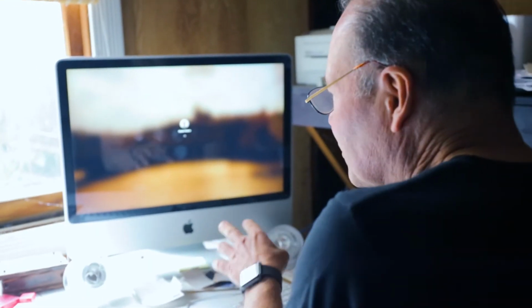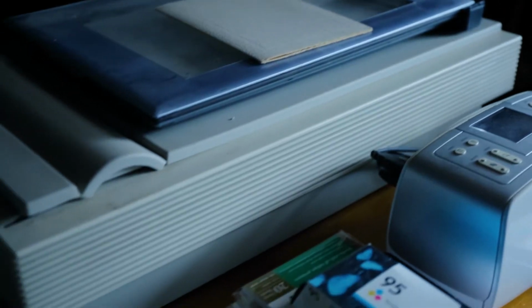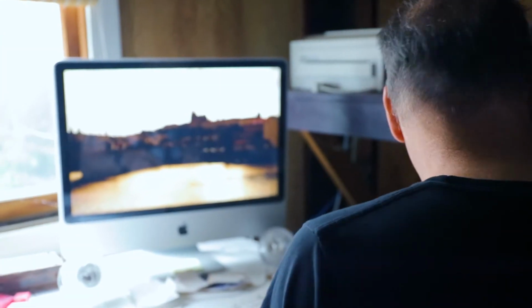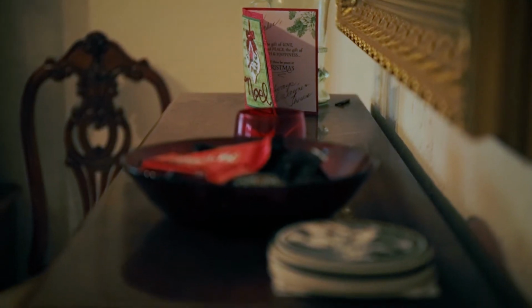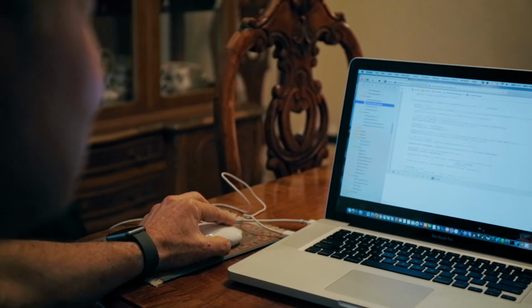This is a little smaller screen. You can't put the latest OS on it, so it's becoming a relic, but it does work. I can do my programming down here if I feel like it. So here's the code. Lines and lines and lines of Objective-C mostly.